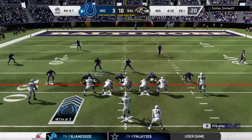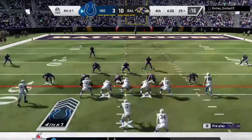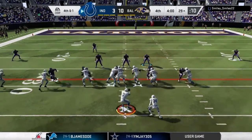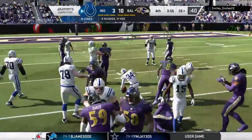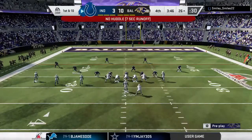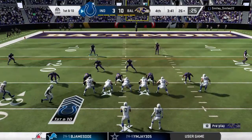They're going to go for it here on 4th down. He's going to double up. He's crossing. Under 10. They'll run for it with Hines. And he's able to pick up the first down here before he goes down at the 26. Just a gain of 3, but they'll certainly take it as they convert on 4th down.